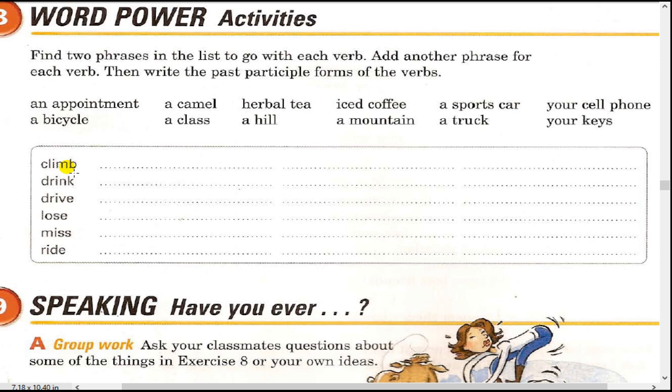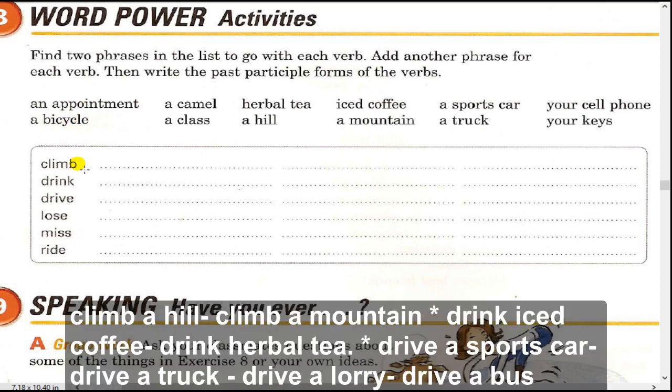Climb. Can I say climb a bicycle? No. So climb what? Climb a hill. Climb a mountain. This is number 1. Another word: climb a hill, climb a mountain, climb the stairs. You write another word here.